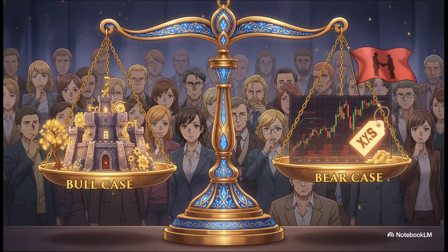So let's summarize the weigh-in. The bull case is built on a foundation of pure operational excellence. You have the earnings beat, which shows discipline. You have fortress-like fundamentals, stellar return on equity and net margins, a very manageable debt load, and a growing dividend that signals confidence. This is a high-quality, blue-chip operation.